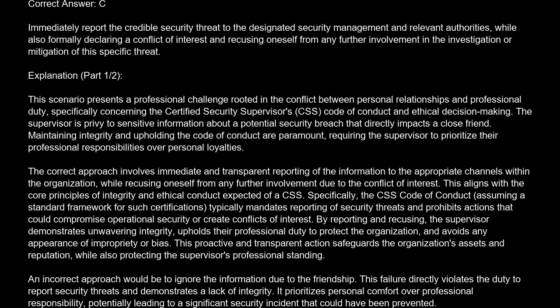Correct answer is C. Immediately report the credible security threat to the designated security management and relevant authorities, while also formally declaring a conflict of interest and recusing oneself from any further involvement in the investigation or mitigation of this specific threat. Explanation. This scenario presents a professional challenge rooted in the conflict between personal relationships and professional duty, specifically concerning the Certified Security Supervisors, CSS, Code of Conduct and Ethical Decision-Making.